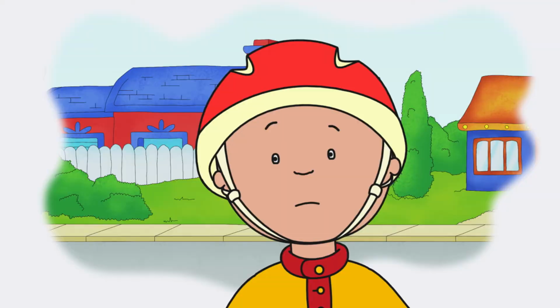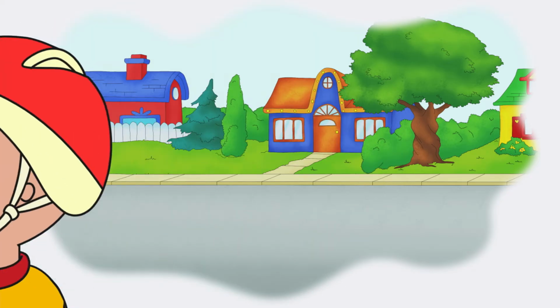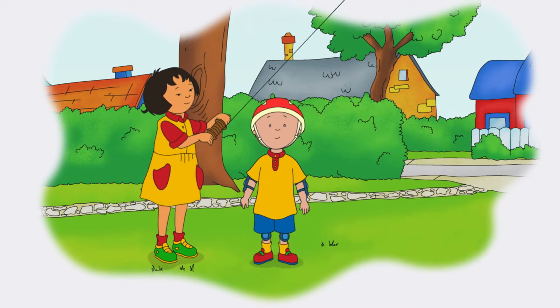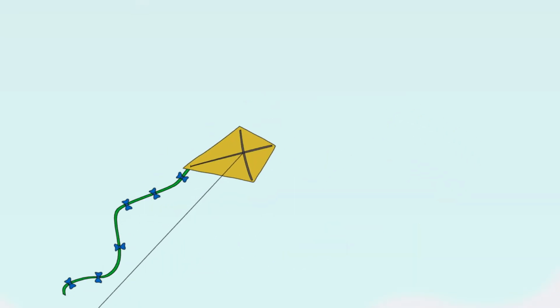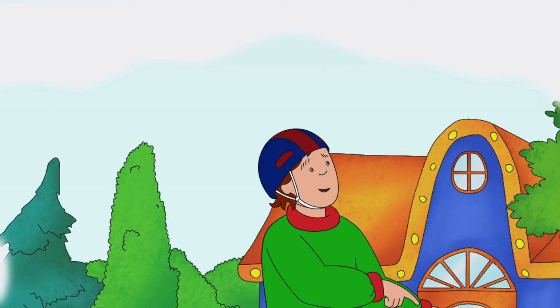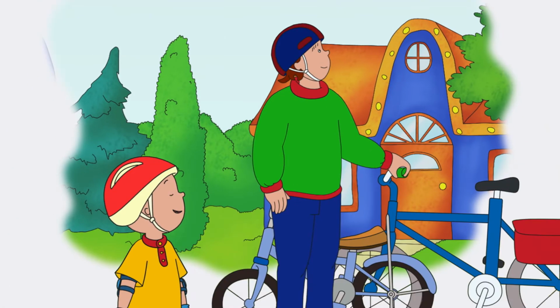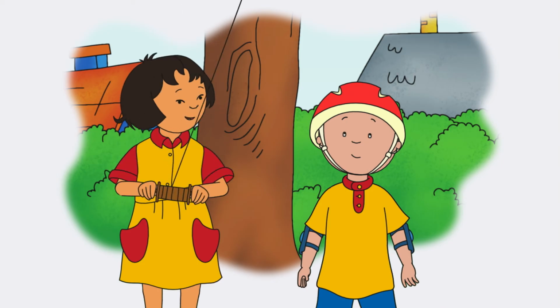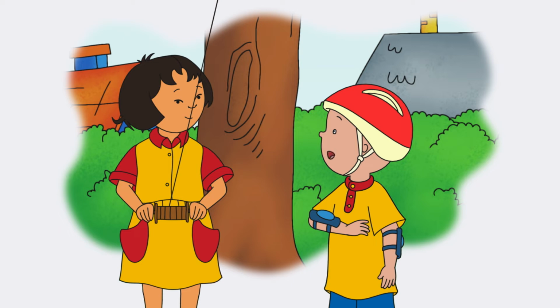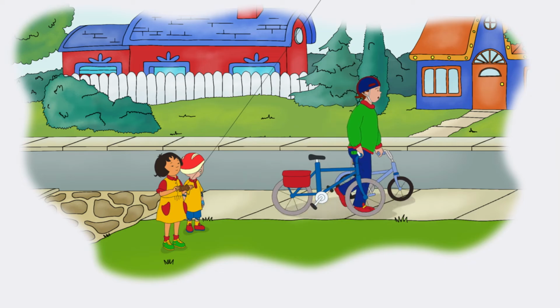Rice paper? Yeah, but you don't eat it. Did you notice the kite has a dragon on it, Caillou? Yeah, I like dragons. Do you want to fly it? Me? Sure. Is that okay, Daddy? Of course. I'll go and put our bikes away.